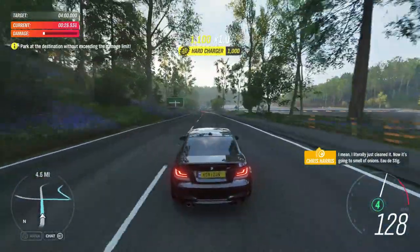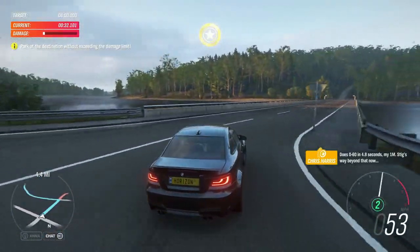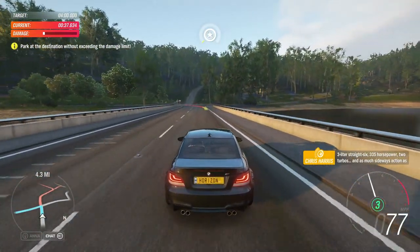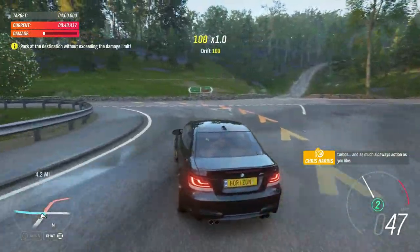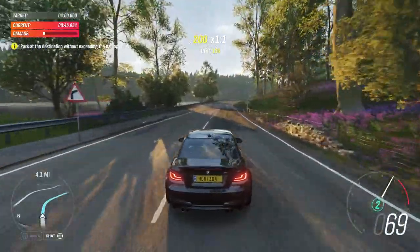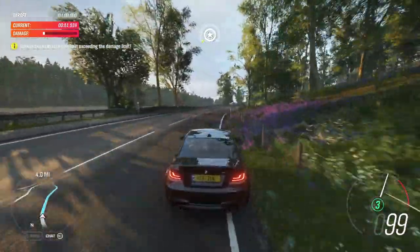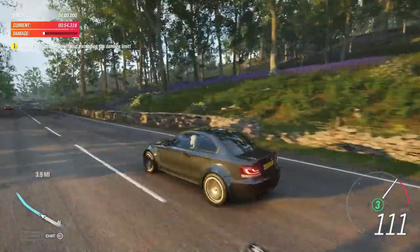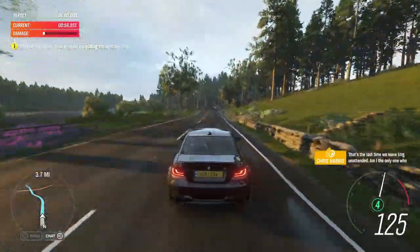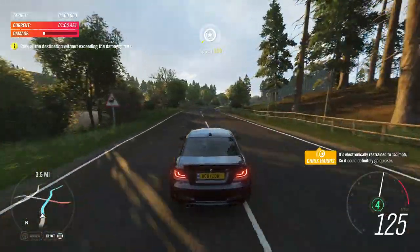Oh, the Stig. Does 0 to 60 in 4.8 seconds, my 1M. Stig's way beyond that now. 3-litre straight six, 335 horsepower, two turbos, and as much sideways action as you like. That's the last time we leave Stig unattended. Am I the only one who remembers Budapest? It's electronically restrained to 155 miles an hour, but it could definitely go quicker.